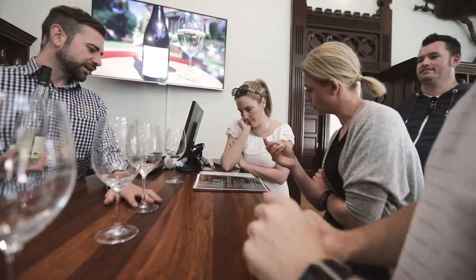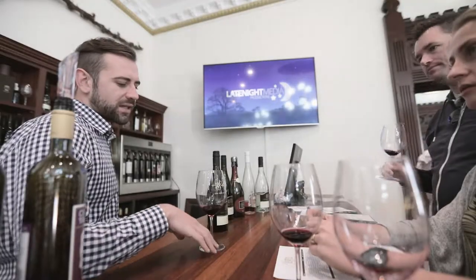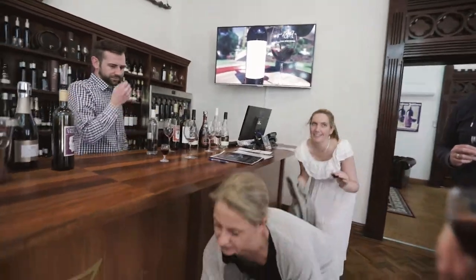So this is your Pinot Gris. A white one. Yeah, Shiraz is the biggest planted, then you've got Cabernet Sauvignon, then you've got Grenache. Oh my god, yeah.